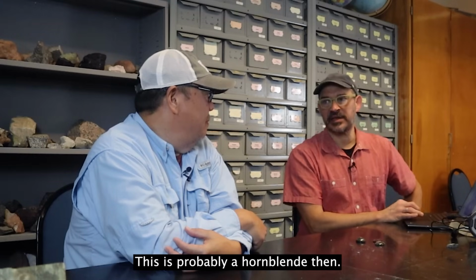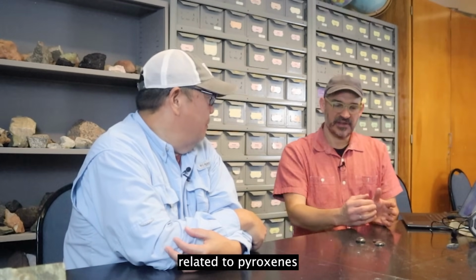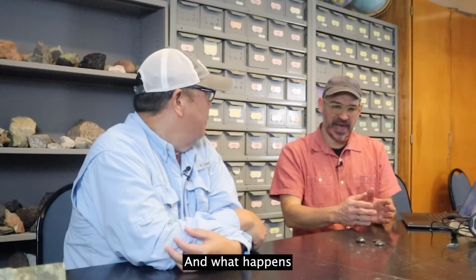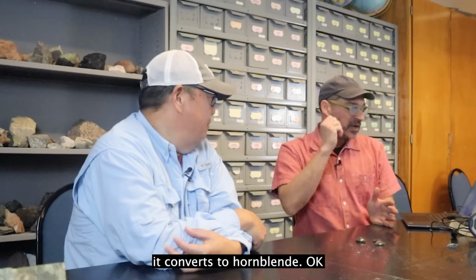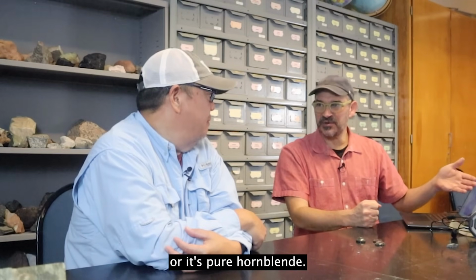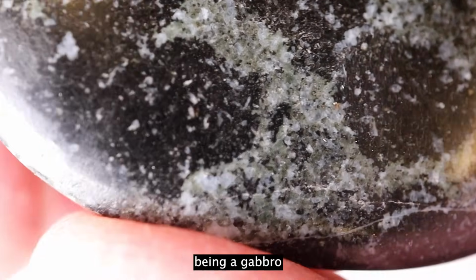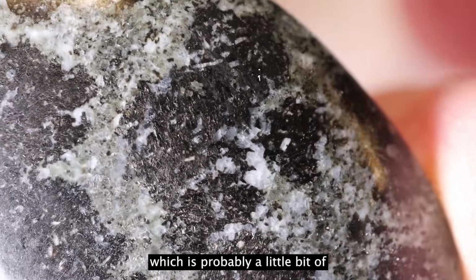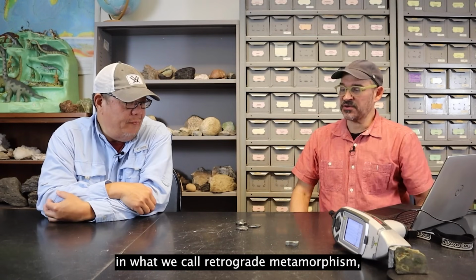This is probably a hornblende then, not a pyroxene. But a hornblende is sort of related to pyroxenes. They're in similar mineral families. And what happens if you add water to pyroxene, it converts to hornblende. Okay. So this is either a pyroxene mixed with hornblende or it's pure hornblende. Either way, it's still consistent with it being a gabbro. And that's also consistent with the greenness in the ground mass, which is probably a little bit of the thermally converted material in what we call retrograde metamorphism.